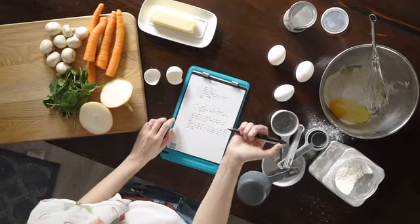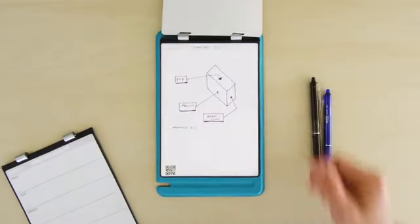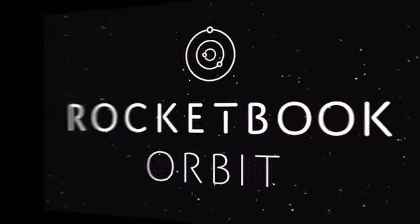Launch your next big idea with a blank sheet. With the Orbit, you can flip the page to the digital age. The utility of the cloud and the joy of pen and paper. That's Rocketbook.